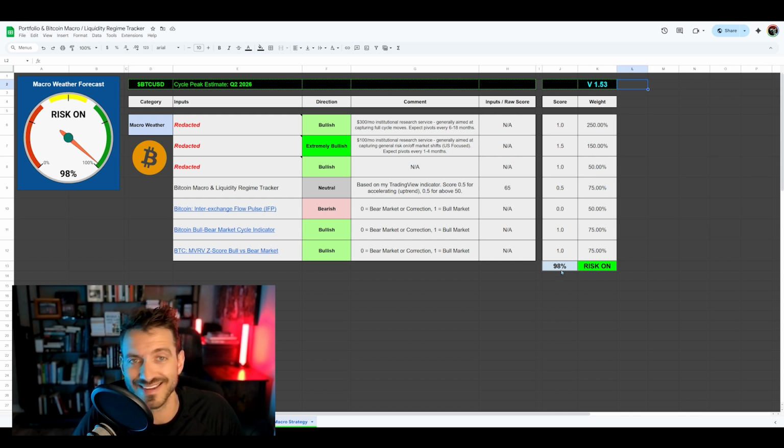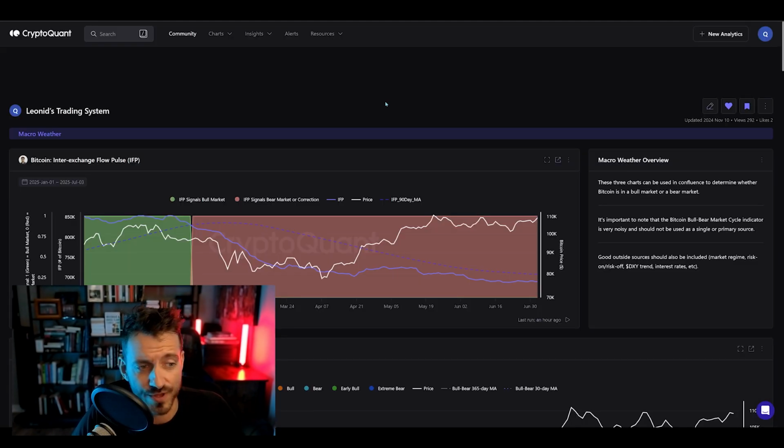We're still 98% risk on. All of my sort of institutional research, nothing has changed. Everything is still turbo bullish for the rest of this cycle. And now we'll take a look at these bottom three on-chain indicators, which since last week, not much has changed, but we're going to take a look at sort of how they're progressing.